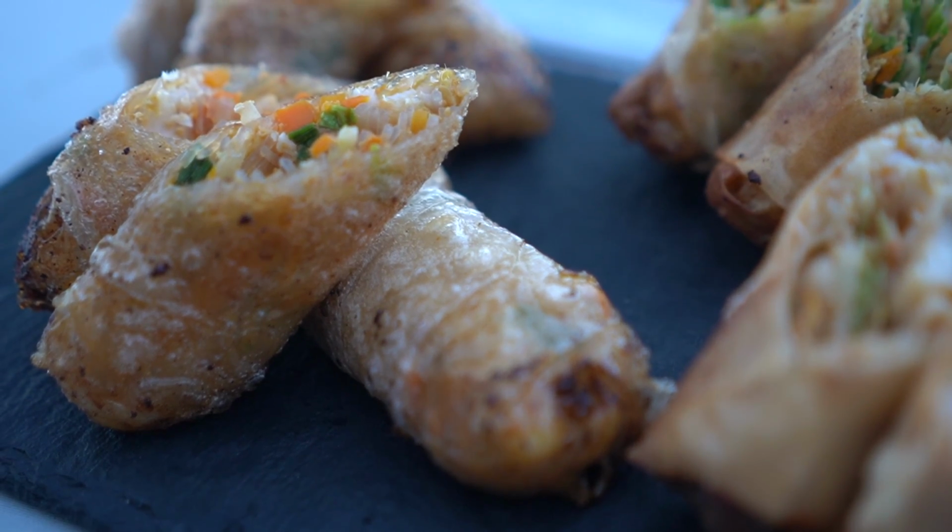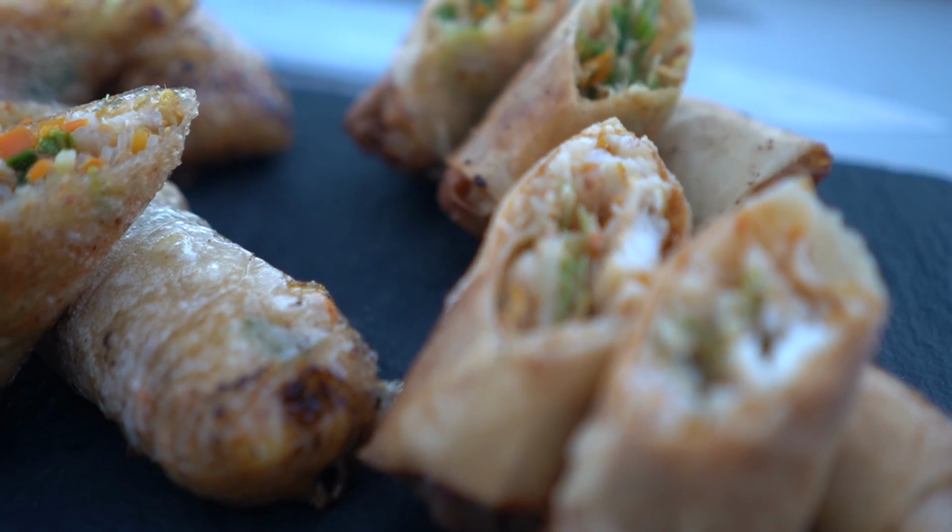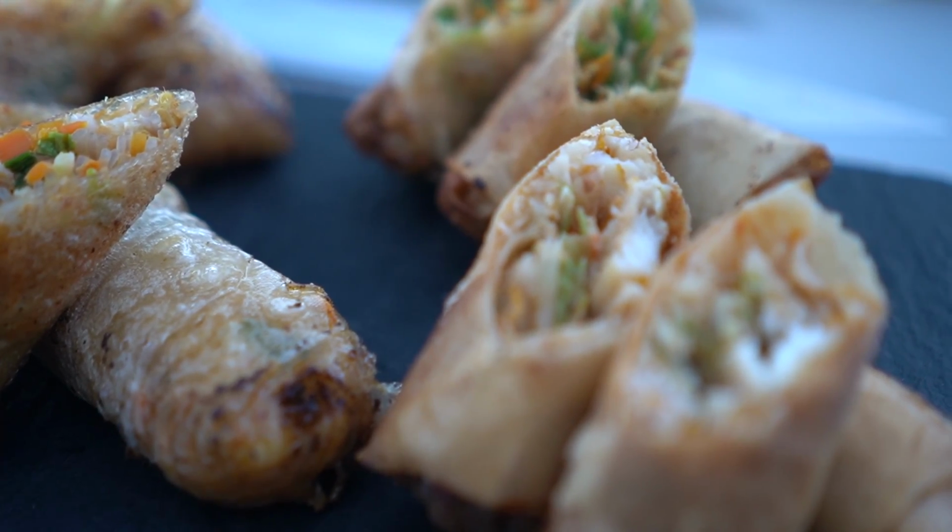All right, guys, well, here it is. Here's the finished product. We have the kelp greenling egg roll with the regular wrapper and with the rice wrapper. And the same thing with the Dungeness crab egg roll. I've never had fish egg rolls or crab egg rolls before. Yeah. I don't think that's really a thing.